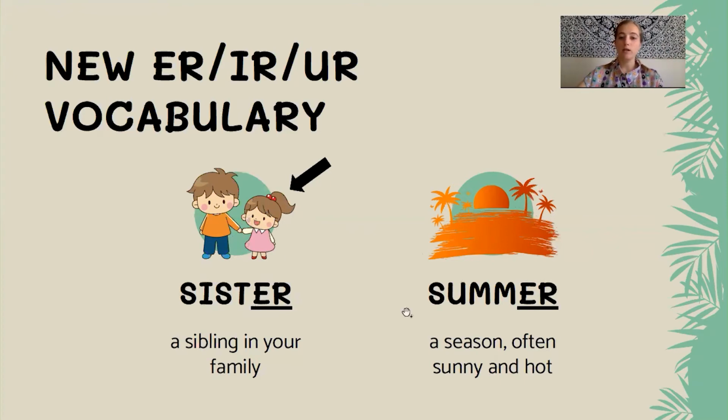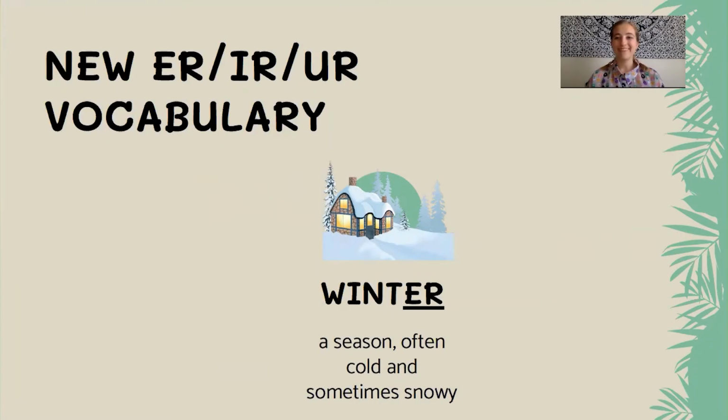And our next word is summer. Summer is a season. It's often really sunny and hot, and it's one of my favorite seasons. And actually, we have summer coming up next month in June. And our last vocabulary word is winter. Winter is another season. It's often cold and snowy, at least here in Vancouver, and it takes place later in the year.